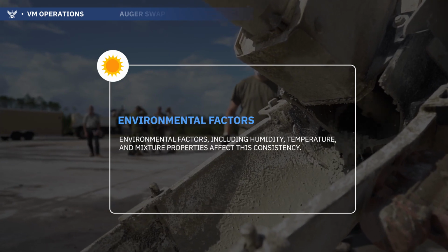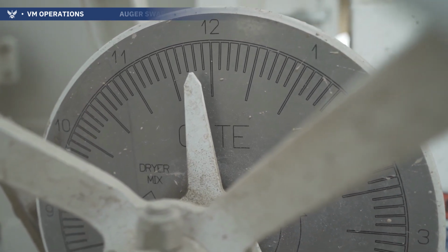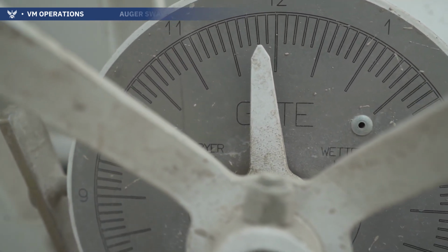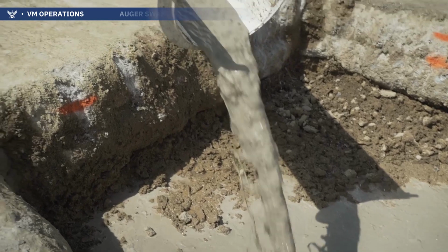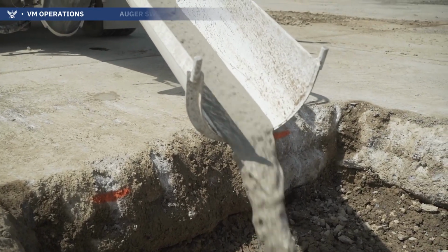Operators control the mix consistency by adjusting the gate height, which alters the amount of mixed material that enters the conveyor and proceeds to the auger. Once you make an adjustment, you have to wait for the newly adjusted material to reach the end of the chute before making further adjustments.